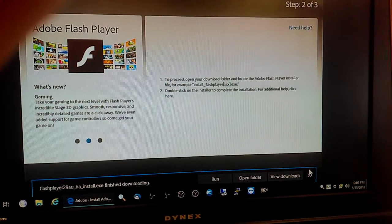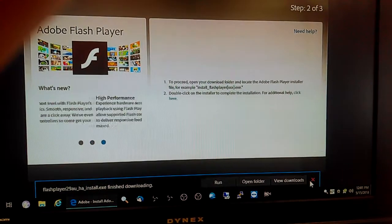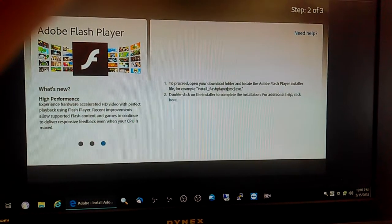Okay, it's finished downloading. I don't need to upgrade Adobe right now. I just thought since it prompted me, I'll deal with that later. All right, so it looks like we're at the desktop, but I really think that update failed, and the hard drive light is still solid. So what we can do is, let's see, I think the update failed, so I'm going to go into settings.